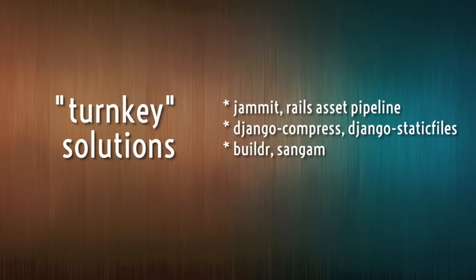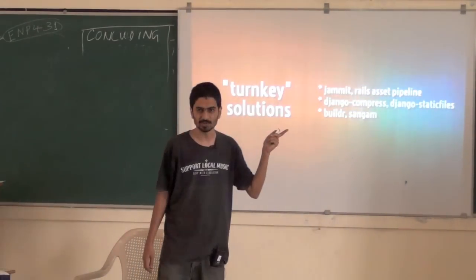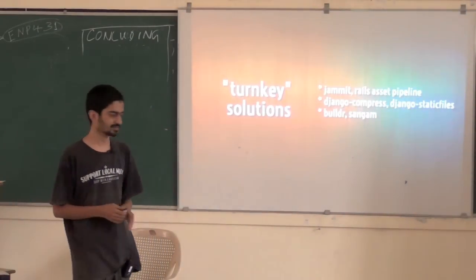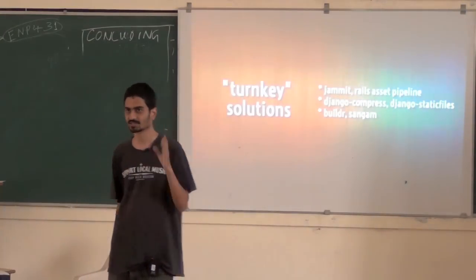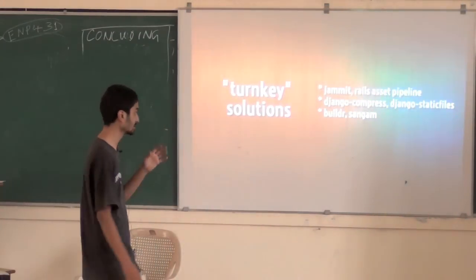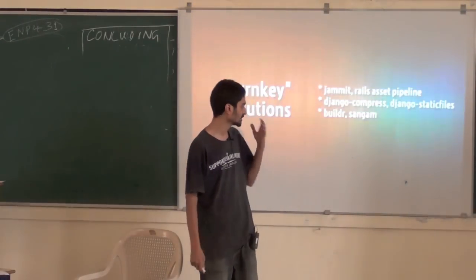In any case, there are a whole bunch of turnkey solutions. These are tools which try to do a whole bunch of things for you. My absolute favorite is Jammit. It's a Ruby-based package management system. It compresses, it deploys, it tries embedding images as data URIs in CSS. It's very, very sexy. Jammit is cool. Rails Asset Pipeline also does a whole bunch of the same things.